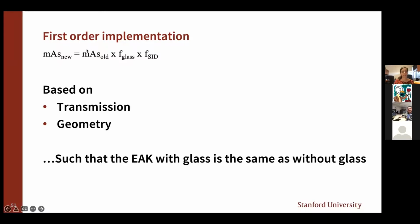You take your standard technique value, you scale it by the transmission of the glass, and then you also need to scale that value by a correction factor for the inverse square law from a change in your SID. We want to make sure that we're accounting for both the changes in transmission and geometry. And all this does is ensure that we have the same entrance air kerma exposure. This doesn't account for what would be hitting the detector. So it's EAK scaling rather than EI scaling.